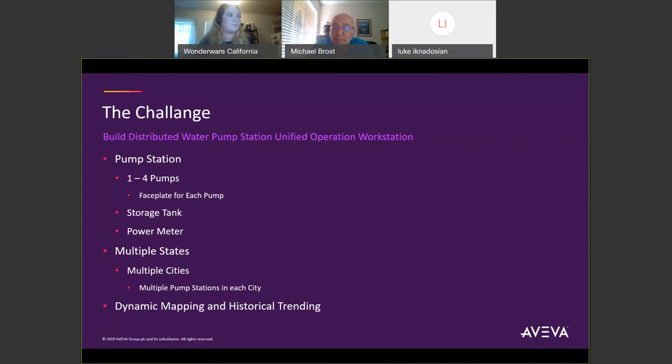We're going to have multiple states, multiple cities, multiple pump stations in each city, and dynamic mapping and historical trending. So we want a map to follow our navigation, and we want historical trending to also refocus based on what we're currently looking at.